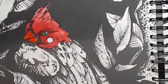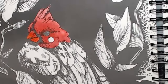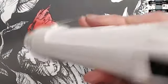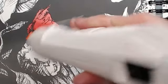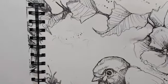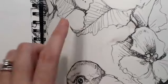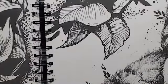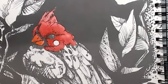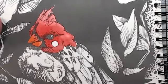Well, I know you can't see it because it's wet, but all right, heat gun. Oh wow, see, that's crazy. It went through. I know you guys can't see that. Right here. Some of the red went through. Well, that's not good. It's probably me using too much water, but that's okay. It's all, you know, happy mistakes.